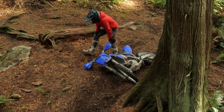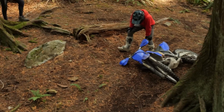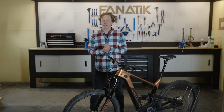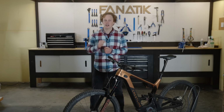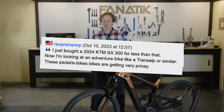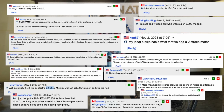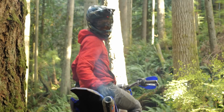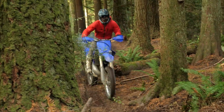I was like, he kind of hit that thing over there. Anytime a new e-bike gets released, it's a pretty safe bet that Pinkbike is going to be full of your comments wondering why you wouldn't just buy a moto instead. Well, Logan is pretty big into dirt bikes, so we figured that we should get to the bottom of it.